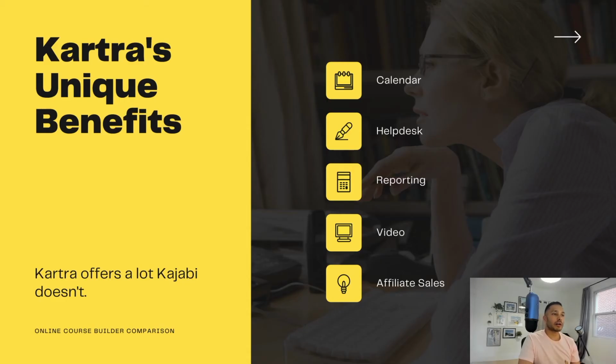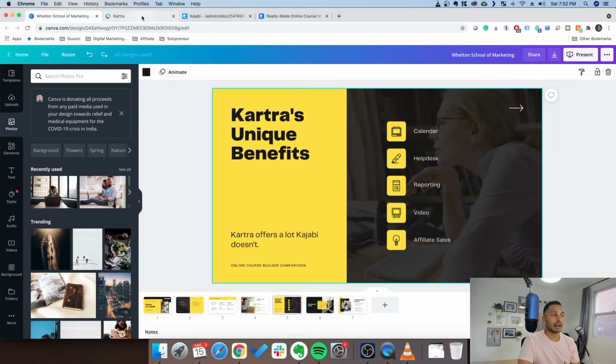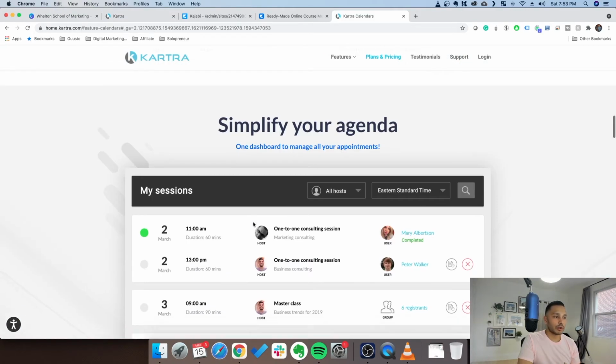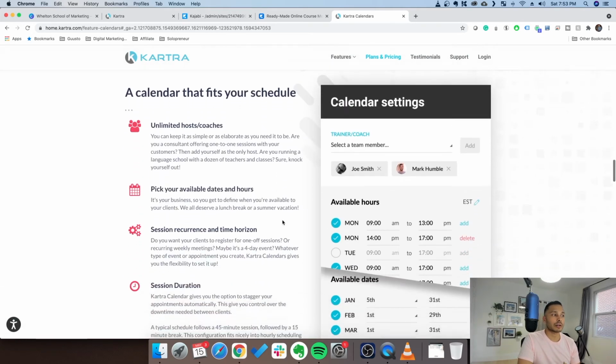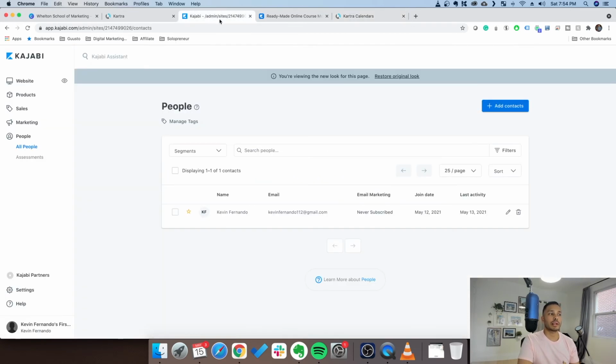Now, what does Kartra do uniquely that Kajabi doesn't? First of all, it has two huge features that Kajabi simply doesn't have. Those are the calendar and the help desk. You can let people book appointments with you. You can get your agenda in one place, which again is better than the whole events thing because you can actually see it on a calendar. So simply, it's another tool that's included where you don't have to go off and get a Calendly or something like you would have to with Kajabi.